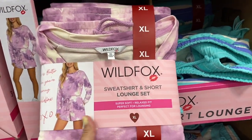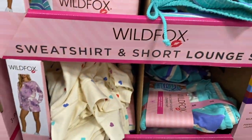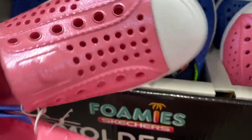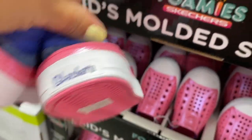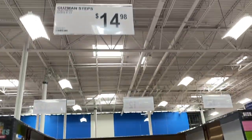This is cute too. Not bad for $6.81. For a two-piece, that's really cute. How cute are these? These are by Skechers. They have some for boys, girls, and these are only $14.98. Such a good deal.